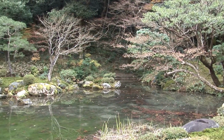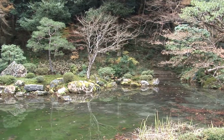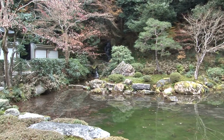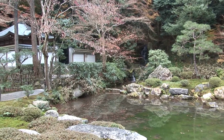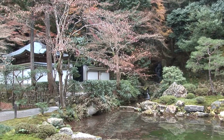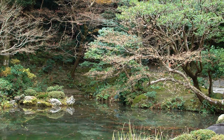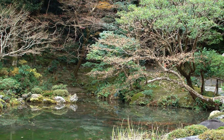When you get to Kyoto, be sure to visit Nanzenji Temple, and while you're there, look around behind the aqueduct for the little pond, the gardens of Nanzenin. Go ahead and spend the extra yen to get in there. It's definitely worth it. One of the prettiest little ponds you'll ever see.